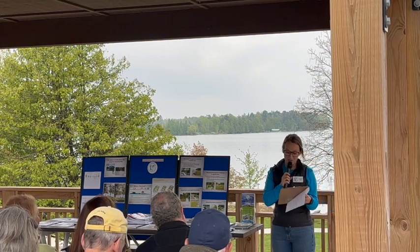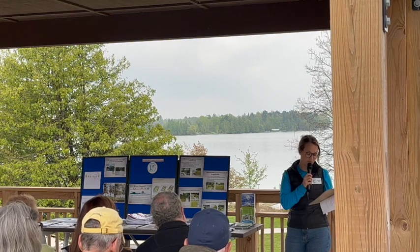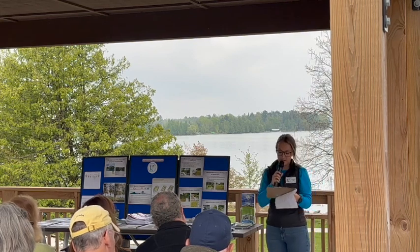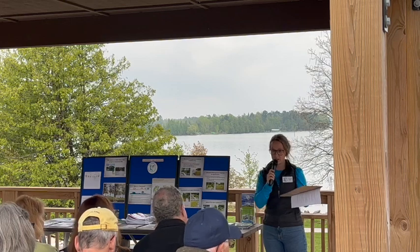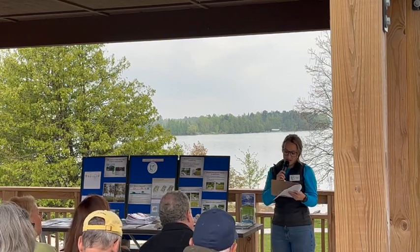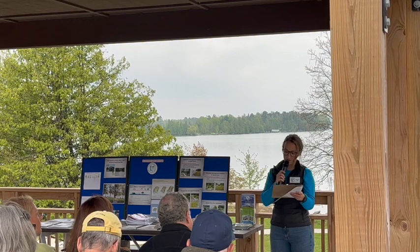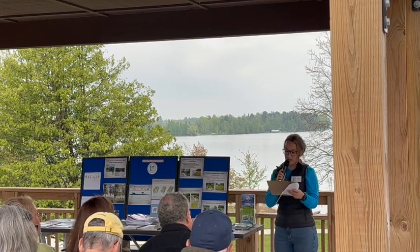In the past 100 years or so, we've gone from having small cottages that we visited for short periods of time in the summer with heavily forested shorelines, trees all the way up to the water. And now it's more common to have large homes on clear-cut lots that are mowed right to the water's edge, giving those excess nutrients and sediments a direct line to the water. And unfortunately, we've learned the hard way the impact that this new way of living can have on the water.